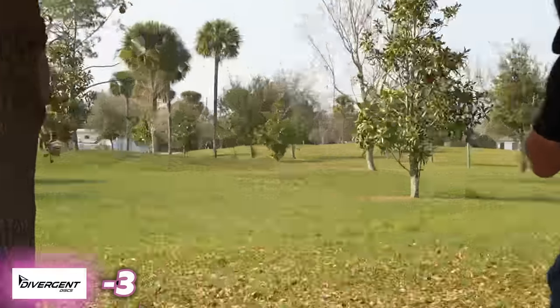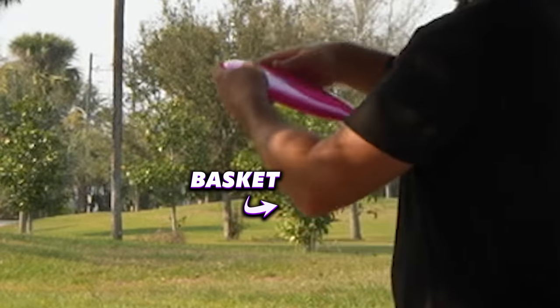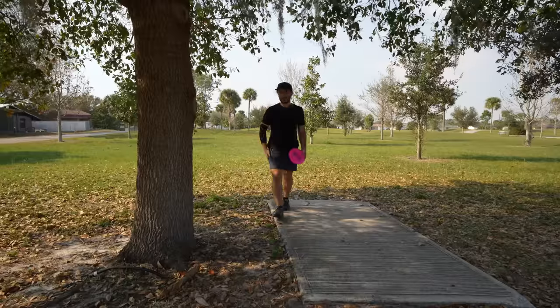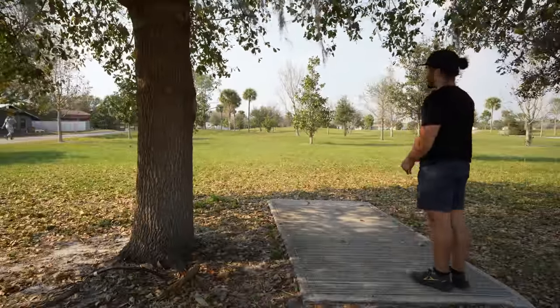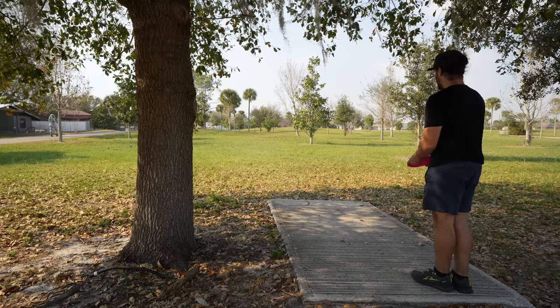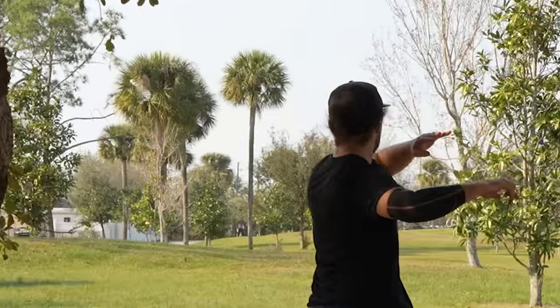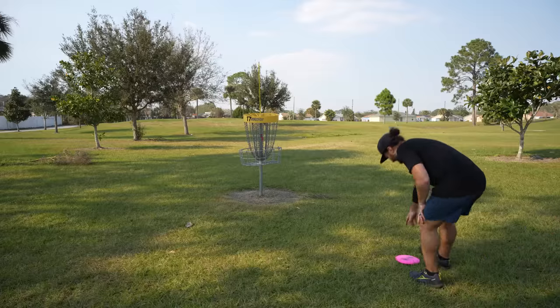All right, straight over this tree. We've got about 230 feet. We have a wind pushing us to the right, so I think Nuno is a little stable, so if I just expose the flight plate a baby bit, it should be solid and it should fight back. We do need this birdie, and we need the next birdie. Yep, that's a birdie. Yeah, that's barked.